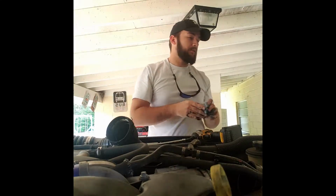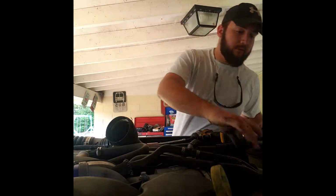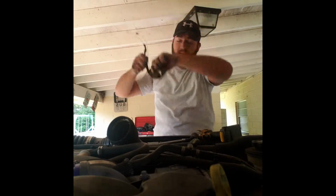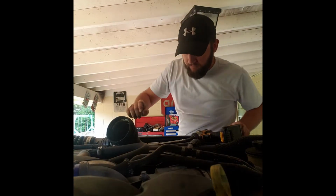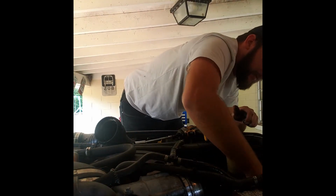Go figure. Anyways, we got to reach down here and grab the rest of this boot off. I'm actually going to save those rings. Those clamps, they're probably reusable. Oh, there's a sensor on this one. Right there's a sensor, so we got to undo that and pop this old tube off. But yeah, truck isn't really going to run better per se. It's just not going to have a massive freaking boost leak.